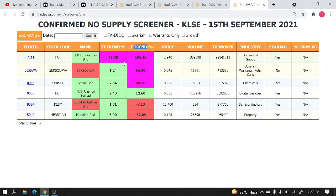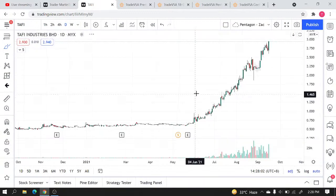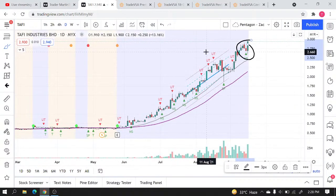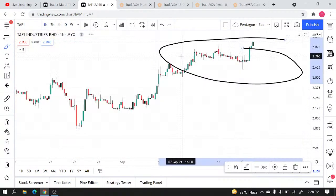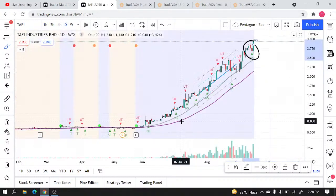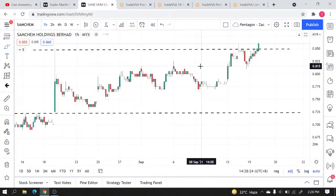This is the NS screener. Of course, Taffy is a bit trending. If you like momentum kind of counters, you can check out Taffy. But it's kind of trending already, so be careful on this, right? But if you like momentum, I think it should be quite okay. Like I say, for this kind of trending counters, I always like to check the hourly chart for a pullback. I think some chart, if I'm not mistaken, got an NS2 in the hourly chart. Is this some chart?